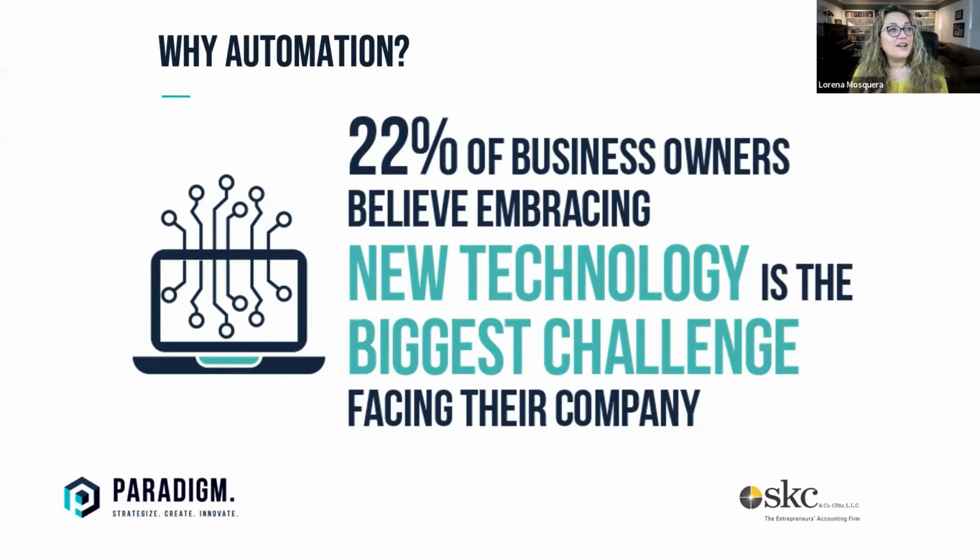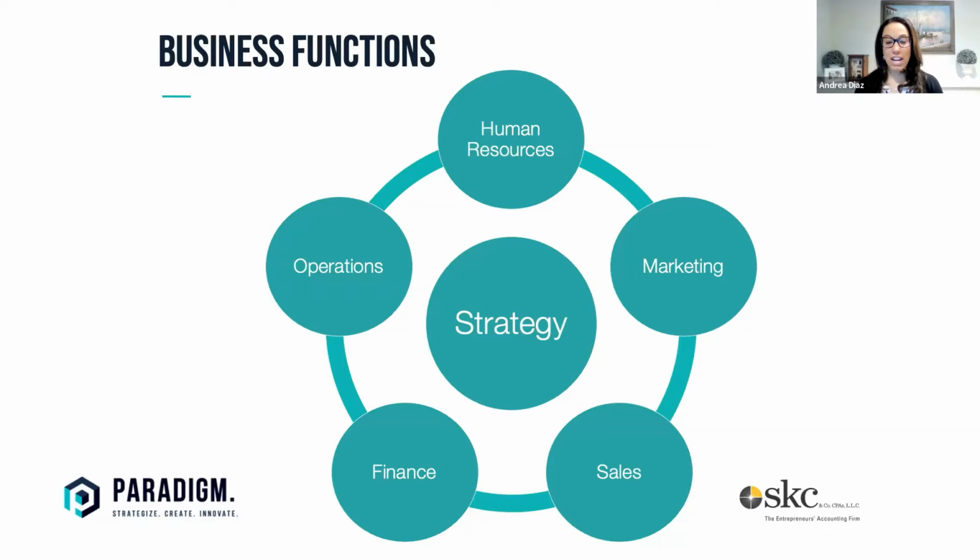So when we talk automation, we know that 22% of business owners believe that embracing new technology is the biggest challenge facing their company today. And it's just about changing the way we're looking at things and the way we're doing things to get a better result. But we all know that change is hard. So before we talk automation and start talking about some tips and things that you can learn today to actually implement into your business, we figured we'd give you some top level views first. Yeah. And we all changed over the last 2 years, is all we've dealt with. Right. But this is a positive change. This is good things to do to help your business.